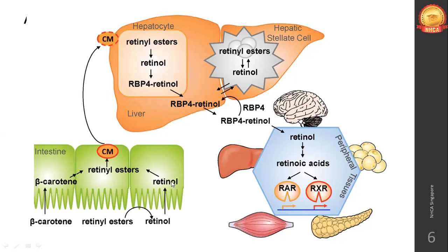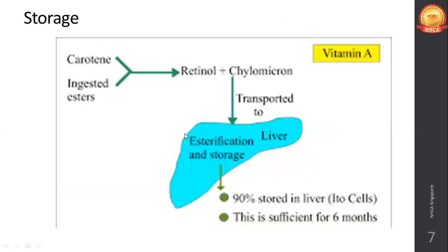Retinols are available, you can find them in your cosmetics, in your serums, etc. But retinoic acid in the form of Accutane, if it is ingestible, or tretinoin, if it is a topical application, is done only under prescription. Okay, remember that. So this is the absorption and transportation of vitamin A.